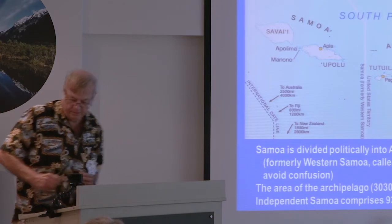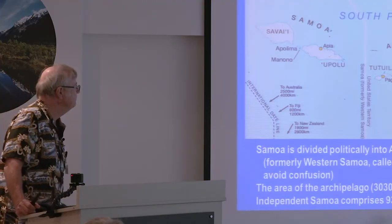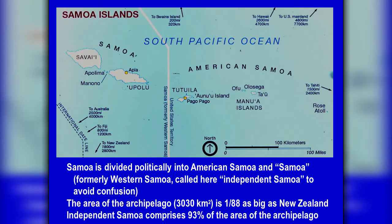A little bit larger representation of the archipelago. It's divided politically into two parts. What used to be called Western Samoa, now called Samoa, is comprised of Savaii and Upolu, the two biggest islands of the chain. And American Samoa has Tutuila, a very small island, Aunu'u, and the Manua Islands, Ofu, Olosega, and Ta'u, as well as an outlier, Rose Atoll, which is off the map, and so is Swains, off to the top.